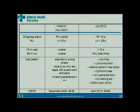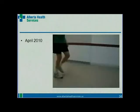So for the Community Balance and Mobility Scale, maybe you guys are familiar with that. In December 2008, he was at 45, and in April 2010, he's now at 55. I didn't have a chance to reassess him on this, but that's quite a significant improvement.